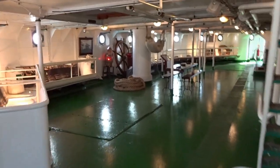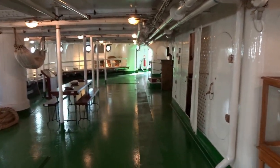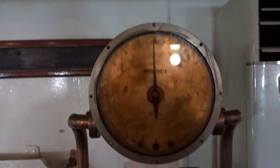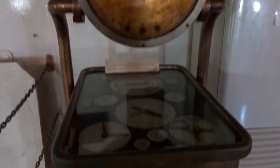This is crew area. The crew would work, sleep and eat here. There are 4 places like this on the ship. Now, with a crew of 700 men and sometimes even more, I imagine it wouldn't smell very well. This is range-finding equipment. If anybody knows how it works, please enlighten us.